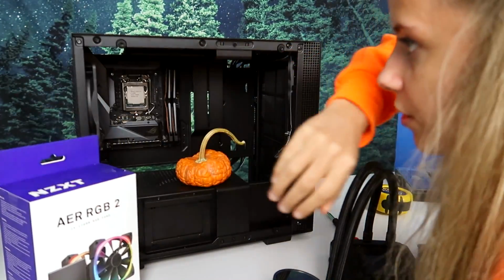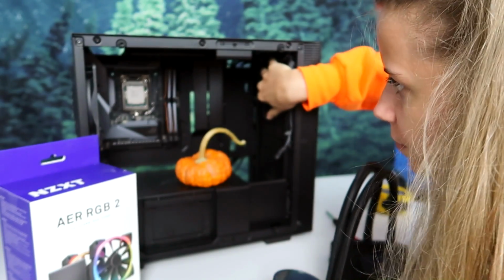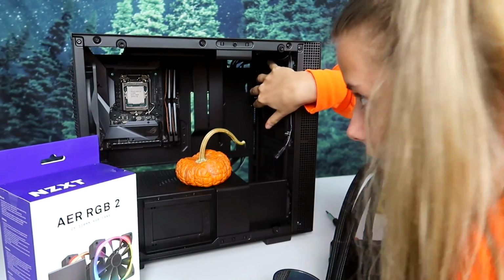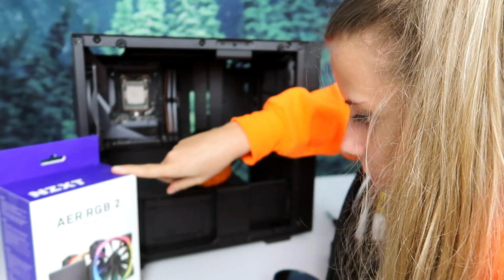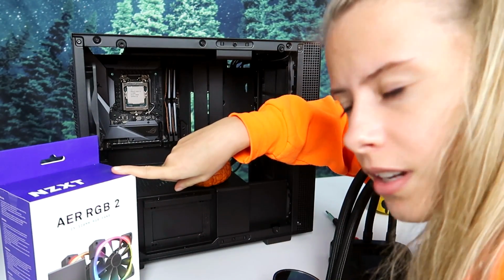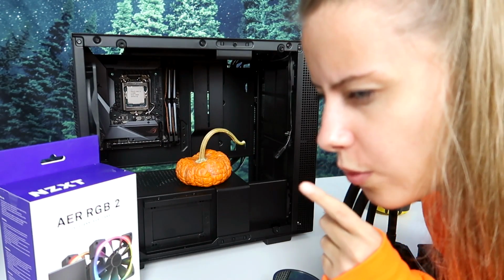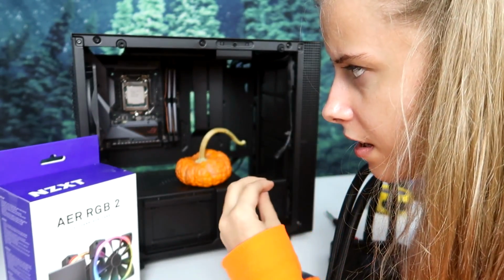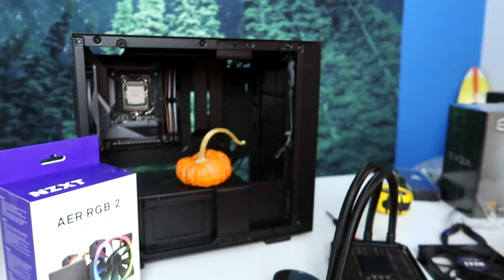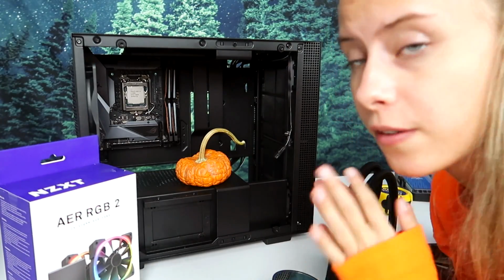So what I'm thinking about doing is moving these 2 to the front, having a push-pull configuration up here with the radiator, and then having exhaust fans with the RGB. I think that's what I want to do. Is that what I want to do? I'm gonna go with it for now. So technically, would that be 3 fans in the front and then 2 exhaust? So it would be positive pressure? Does it count if it's a push-pull configuration? Oh my god, I've really confused myself. I'm gonna go ahead and go with it. If it's wrong, then I will fix it in the future.